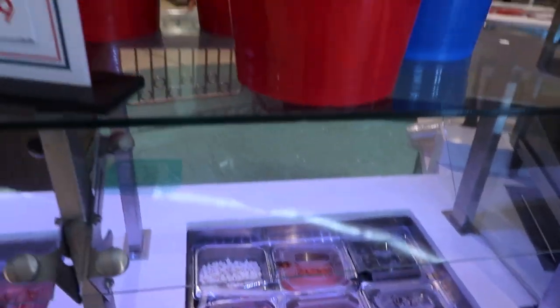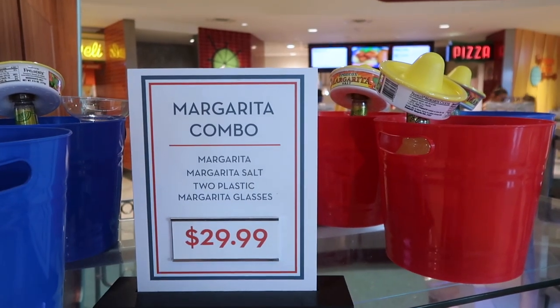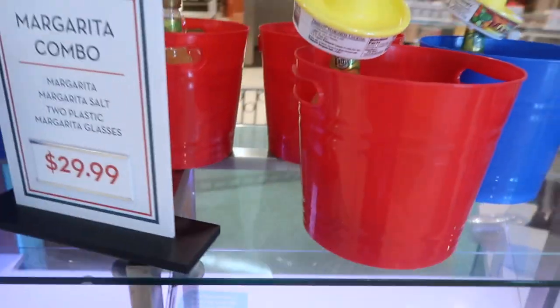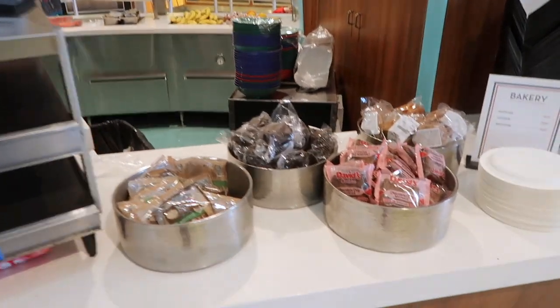That's so cool. And look at this, they have a margarita combo bucket. It's $30 and it comes with margarita, margarita salt, and two margarita glasses. That's kind of fun just to bring out to the pool. A few other things.